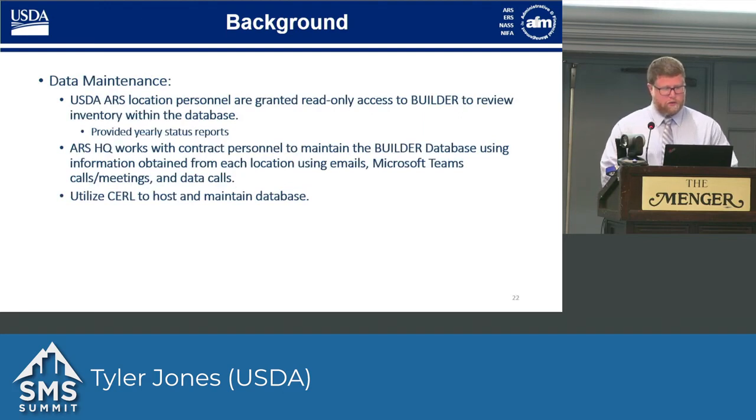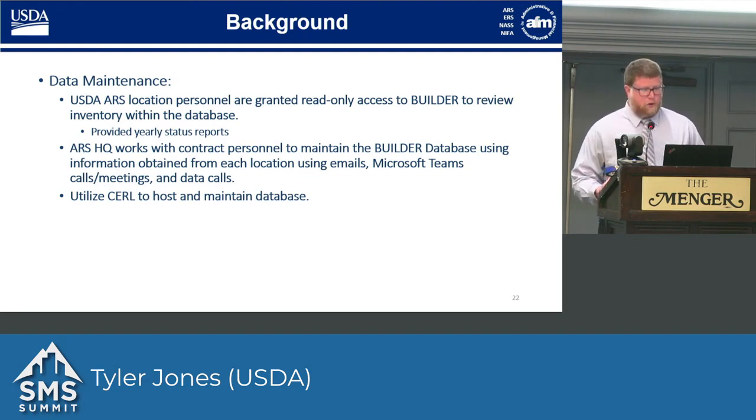Data maintenance. USDA ARS location personnel are only granted read-only access. It's all centralized. The data maintenance is managed at the headquarters level with the help of our contractor, Alpha. We provide them yearly status reports, and you'll see an example of one of those reports on the next page, which many of you have probably seen something similar. And then the last bullet point, we utilize Searle to host and maintain our Builder database.